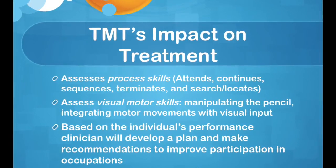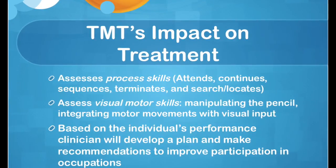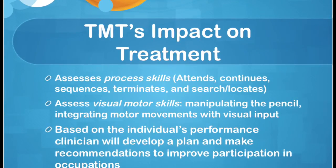Based on an individual's performance on the trail making test, you can develop a plan and make recommendations so that you consider a client's safety. Maybe you'll have to modify tasks and help them find strategies to improve their cognition. These are all definitely things that I utilize, especially from working with Darcy. I'll take all of these aspects into consideration to formulate her treatment plan.